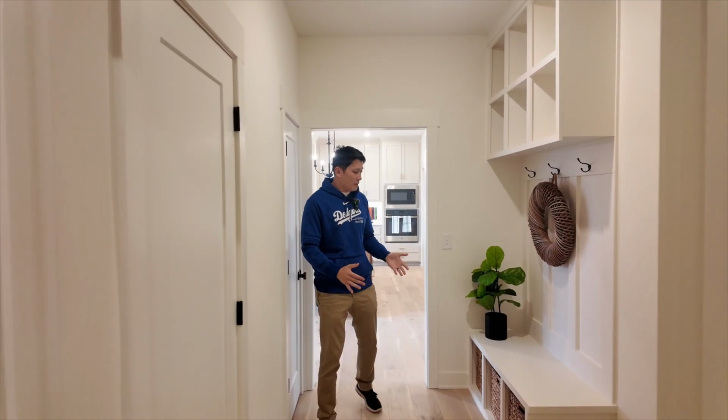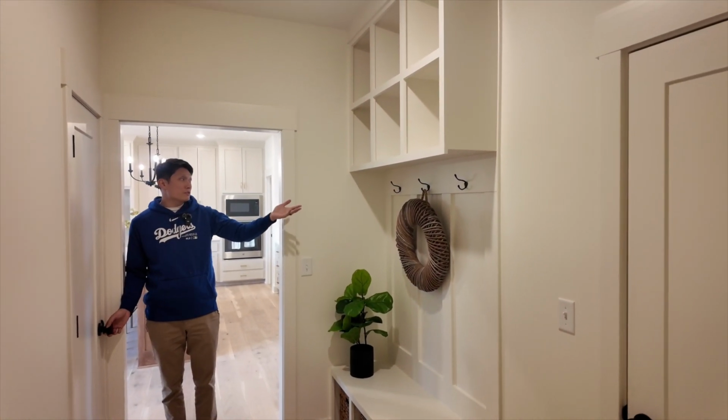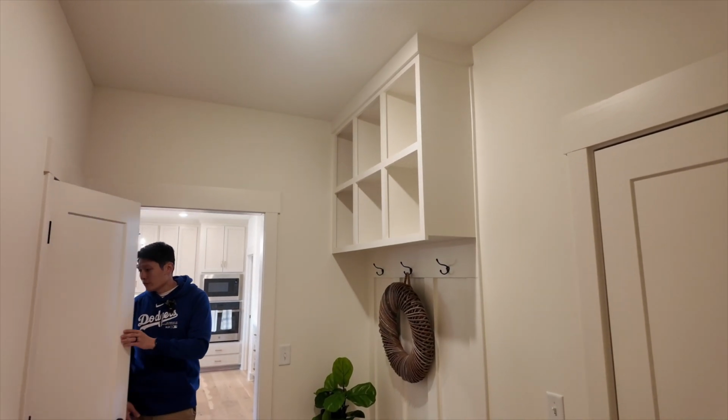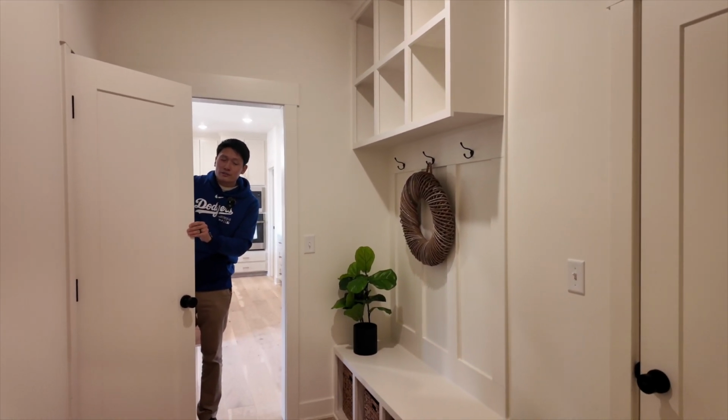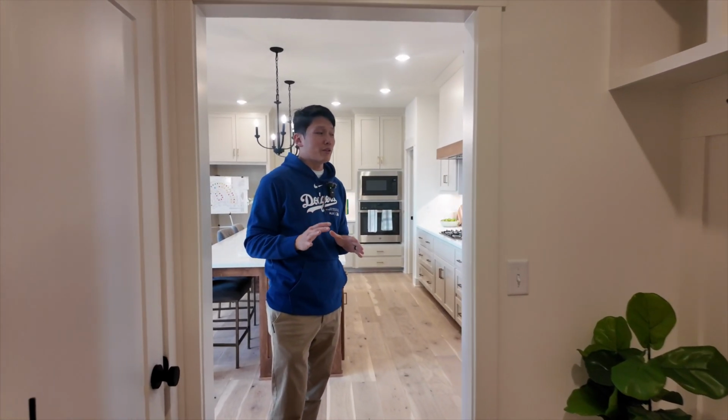And then this is the mudroom that you would come in. This is your garage door. You come into this mudroom. Plenty of storage for all your kids' muddy clothes, for your muddy jackets, a coat closet in here. I mean, this house is just really well put together, really well thought out with the layout.